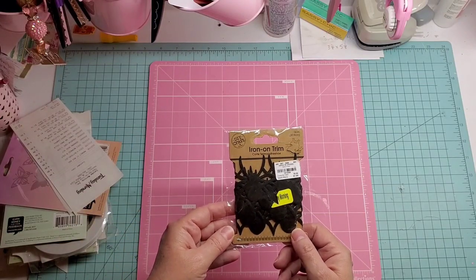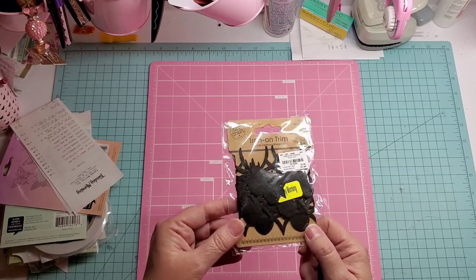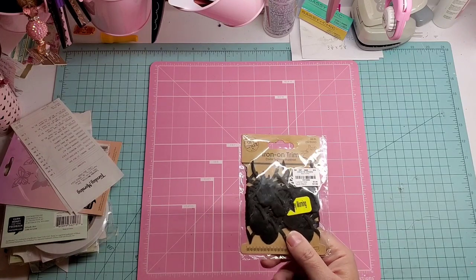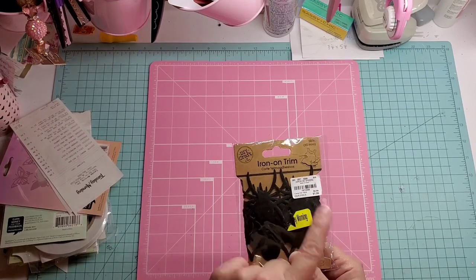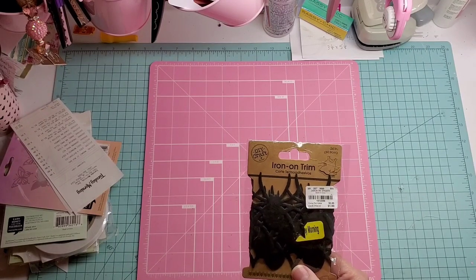This was also marked down. Got the yellow sticker. And it's an iron-on trim, but I don't plan on using it that way. I know you cannot tell what that is, but it's little black spiders. So I thought this would, of course, work when I make some traveler's notebooks in October. So it was $1.99, retail for $5.99. Looks like there's a lot of spiders in there.